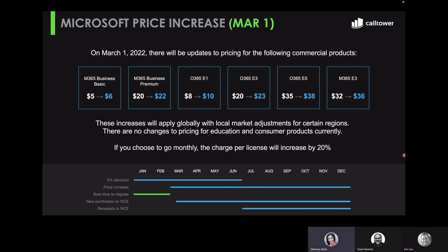Another thing is if you do elect to go on a monthly term, which is essentially no commitment, your licenses will increase by 20% on top of these prices that you see above in the blue.